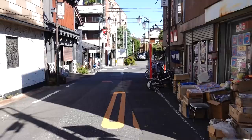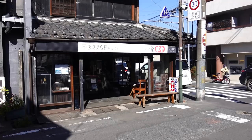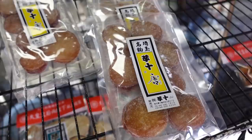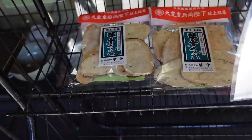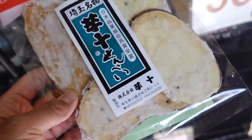Here we are at the end of this shotengai. It's the last shop on the corner on the left side, Imojyu. The shop has been here for a very long time. They are famous for their sweet potatoes. They have a variety. They have these sweet potato sticks. They also have these sweet potatoes, which are soft. However, this is what they are famous for. The Imojyu Senbei. These are very thinly sliced sweet potatoes that have been baked and they're flavored with a little bit of sugar, I think, but that's it.